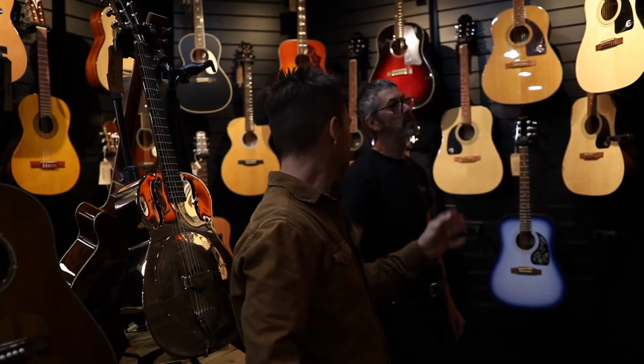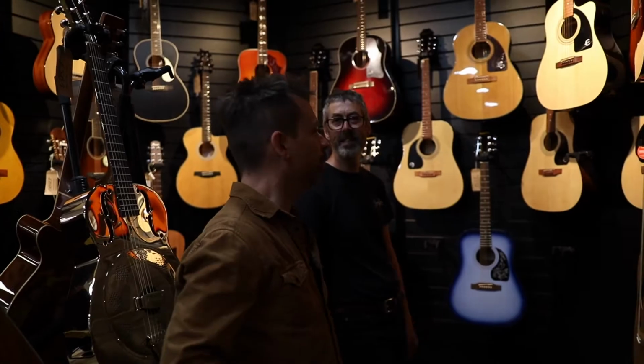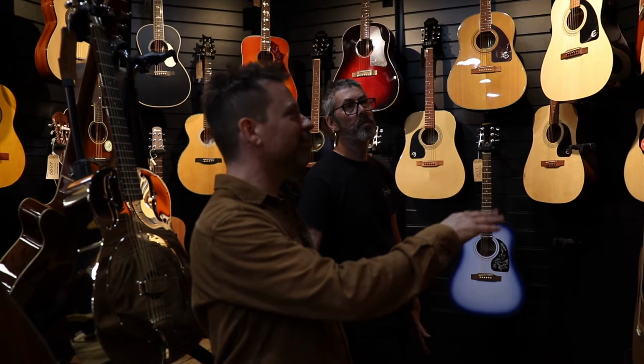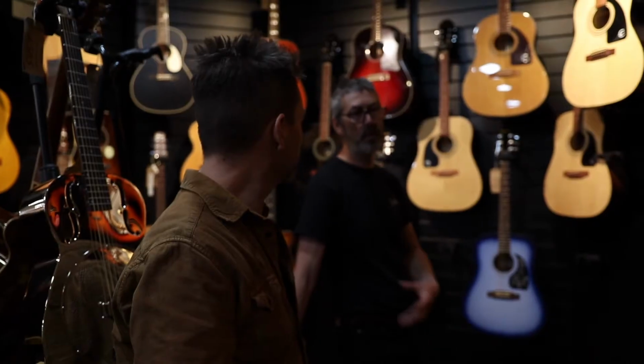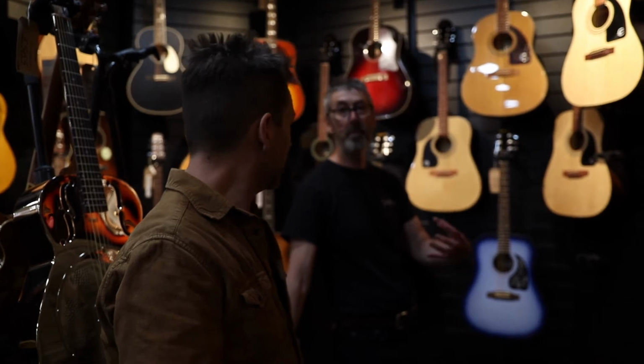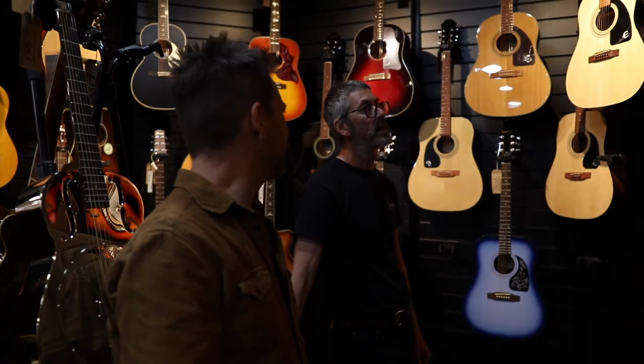You sell more acoustics or more electrics, was it fairly even? It's reasonably even, I think, to be honest with you. But have you noticed, say, over the last 10 years, the rock acoustics? Yeah, absolutely. I think a lot of girls come in who actually can sing really well and want to play acoustic as well at the same time. I think that's exploded as well. Less male dominated. Yeah, absolutely.